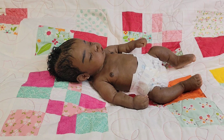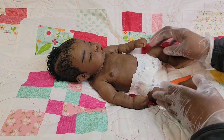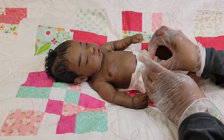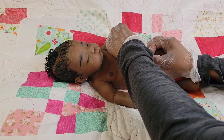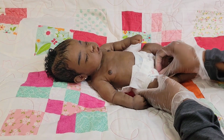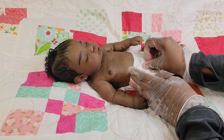And there we go. It looks so little, like it wouldn't fit her though. But this says preemie on it. It just looks so big. So I think I'm gonna stick with the preemie because I'm looking at the micro preemie and I'm like, nope, nope. But she's 15 inches.